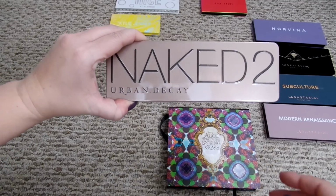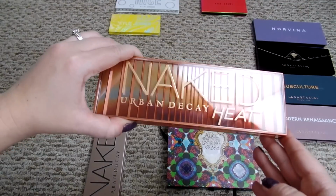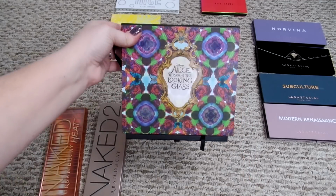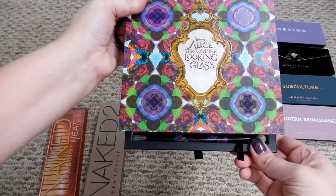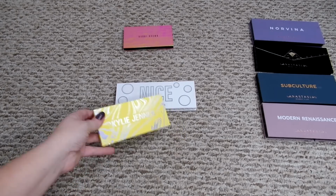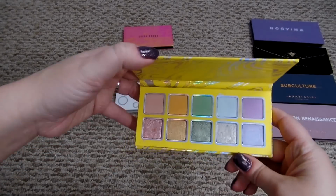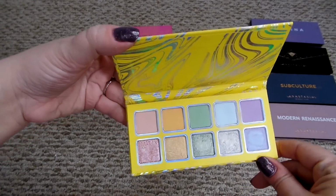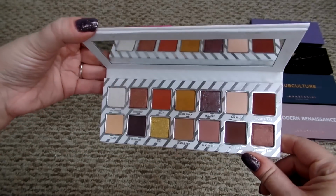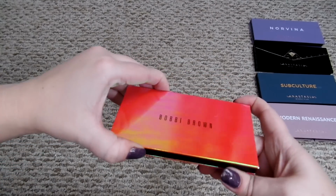Moving along to Urban Decay, I've got Naked 2, which has definitely seen some love, Naked Heat, and the Alice Through the Looking Glass palette. Then I've got two Kylie Cosmetics palettes. I guess these aren't really, I mean, they're available in Ulta now. This one's from the Stormy collection. I don't know, it's just the pastel one. Then I have the Nice palette from the holiday collection last year. Then I have this Bobbi Brown Infrared palette.